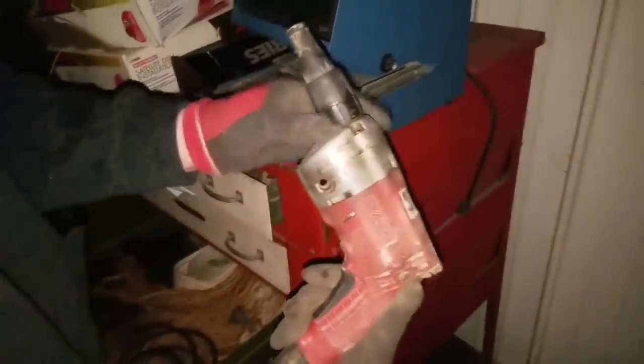Woo-hoo! Look at that. Milwaukee Magnum right there. That's money. Milwaukee, good name. Craftsman. Got a little scroll saw there. Not worth a lot, but saber saw, with the Milwaukee, that's worth more. Once again, I only paid like $50-$60 for this unit, so not bad.